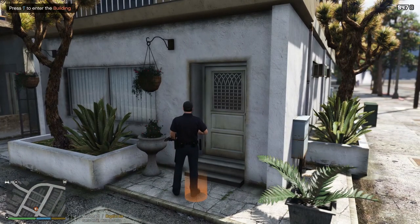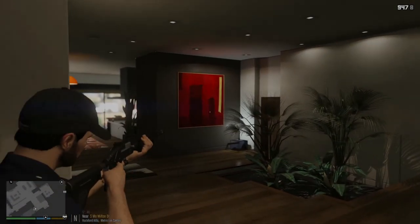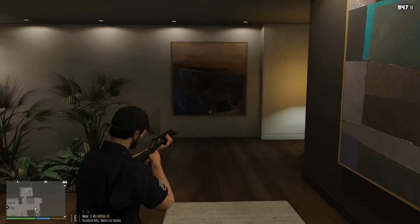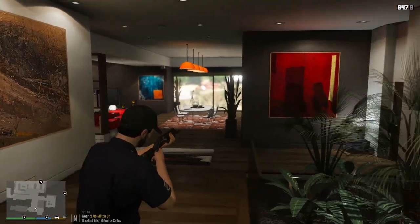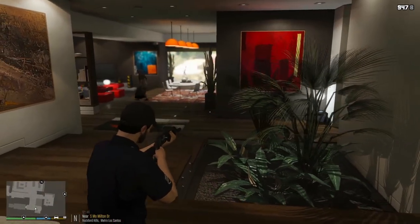Let's enter the building. Sounds like a plan. We don't know who's here. We don't know anything about this. Columbia Police Department, if you're in an apartment, make yourself known. Make yourself known right now. Nope, that's not a door. Oh, shit.